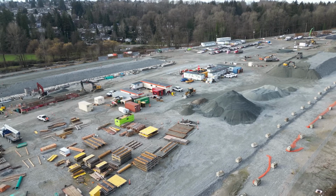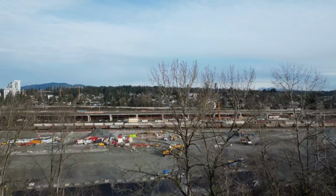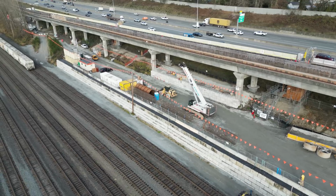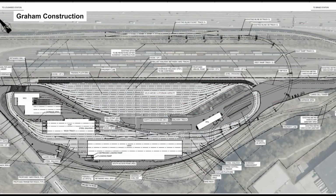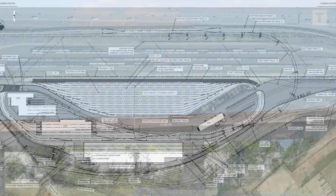The most recent cost estimate has increased from $816 million in 2023 to $1.3 billion at the end of 2024. Part of that is the increasing labor and material costs, possible tariffs, and the redesigning of the maintenance bays. When complete, it'll store up to 170 SkyTrain cars, as well as provide all their service and maintenance needs.